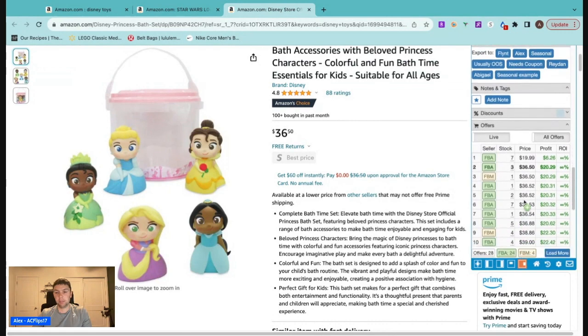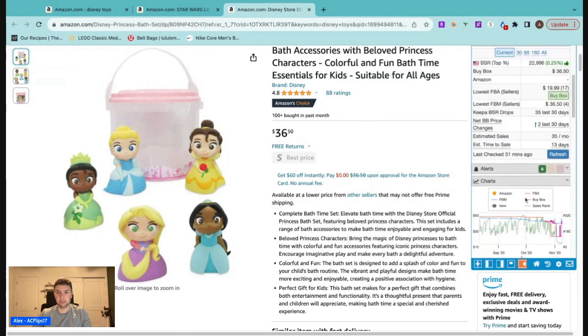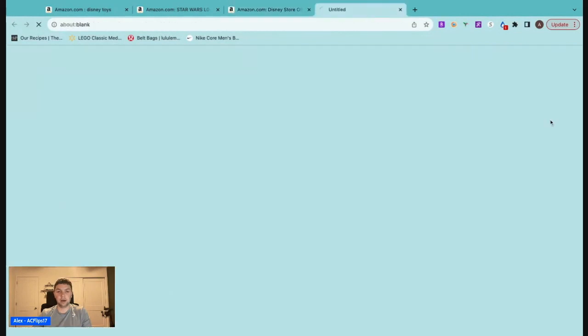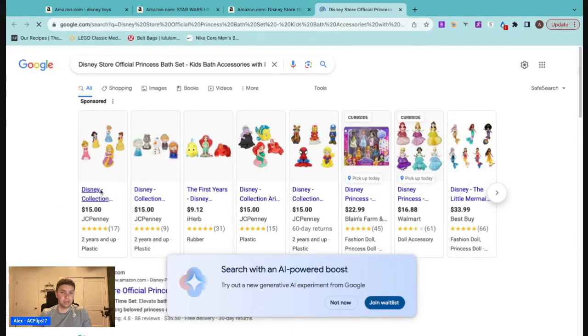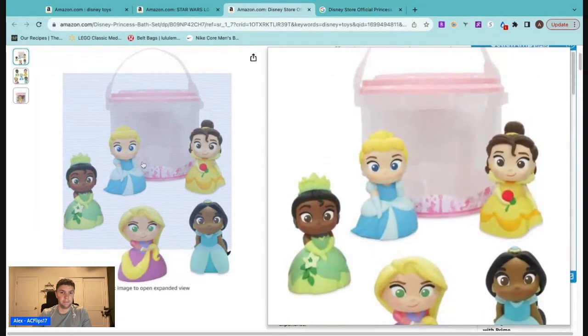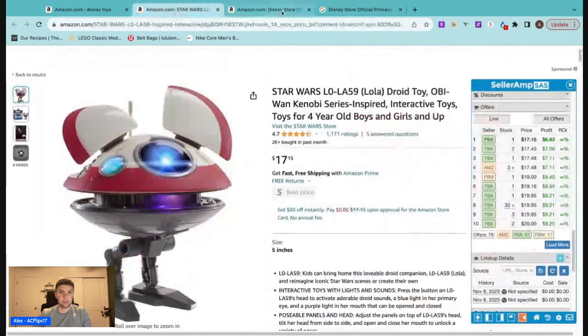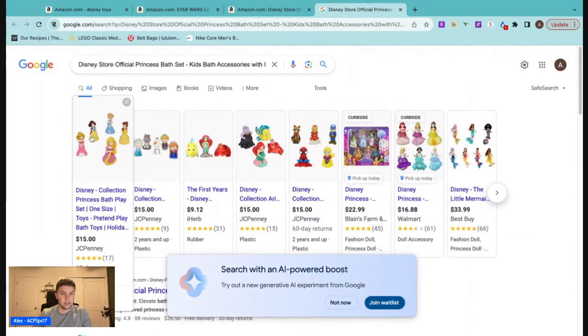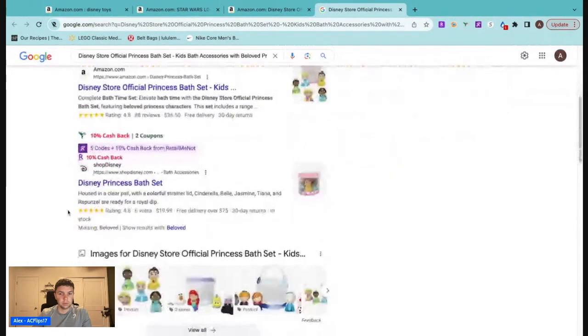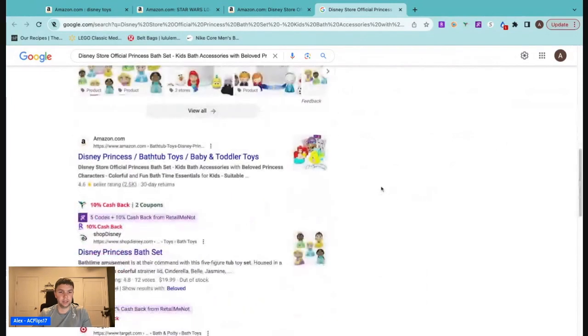A lot of these sellers are probably profitable at $36, but let's just see where we can find this product, because maybe a $15 buy cost isn't that hard to achieve, but let's just double check. Okay, yeah, we're looking at this $15 for JCPenney. If that's the same thing, is that a bath set? Yeah, bath play set, okay. These figurines look a little bit smaller than these. These look a little bit larger. So we'll want to keep looking here. Okay, Shop Disney, yep, $19.99, interesting.